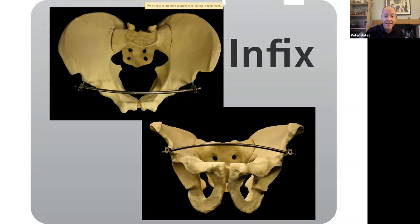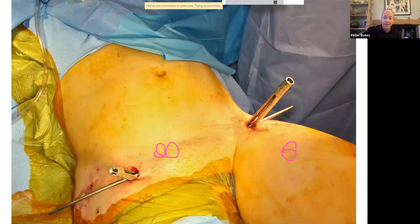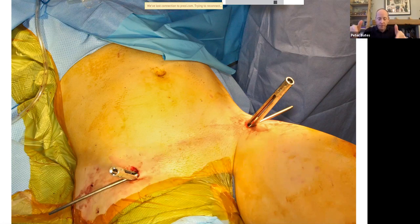And this thing's called an infix. An infix is actually made using spinal hardware, where you've got these things called pedicle screws, this one and this one, and a metal bar that connects the two. But the metal bar is inserted underneath the skin. So you make an incision on one side and an incision on the other, and you put the bolts down, and then you thread this bar underneath the skin, connecting the two bolts up, and lock it off.